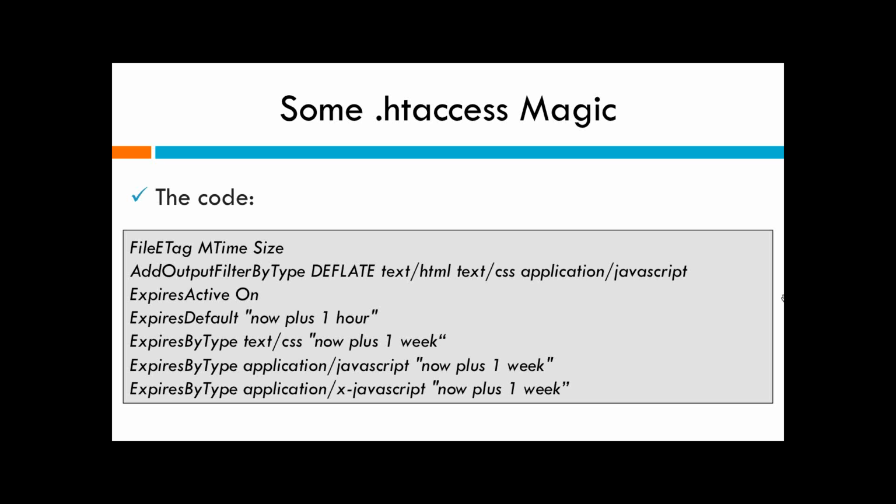The second directive is expires header. This rule allows you to set different expiration times for different file types. For example, you can tell browsers to cache images from your site for 1 week. The last important directive is the output filter. What it does is it simply removes blank lines from the HTML output, making it smaller.